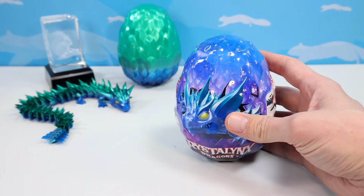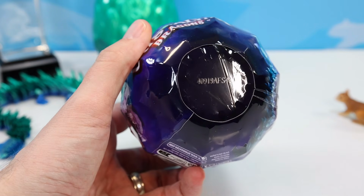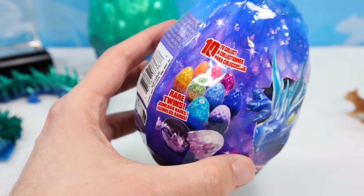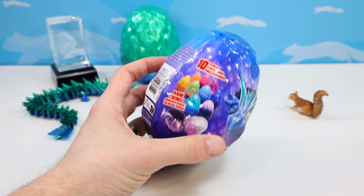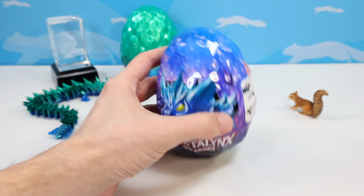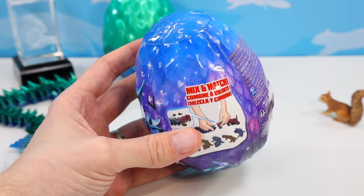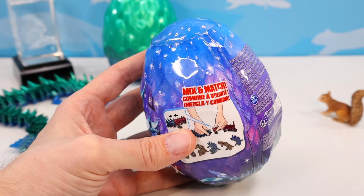I think this egg here is the highest number I have found at 43, I believe. I wonder if you could weigh these, if the twins are in the same size as what we just opened and would weigh a little bit heavier. That's hard to tell. Or if they're smaller and match about the same. Okay, 43, let's unlock your secrets.